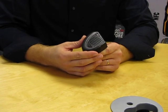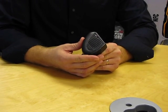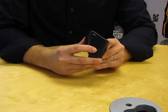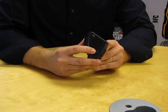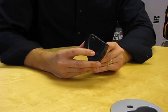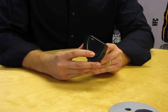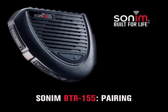To power on the BTR-155, press and hold the multifunction button for 2 seconds until the purple light turns on. To power off the BTR-155, proceed the same way by pressing and holding the multifunction button for about 4 seconds.